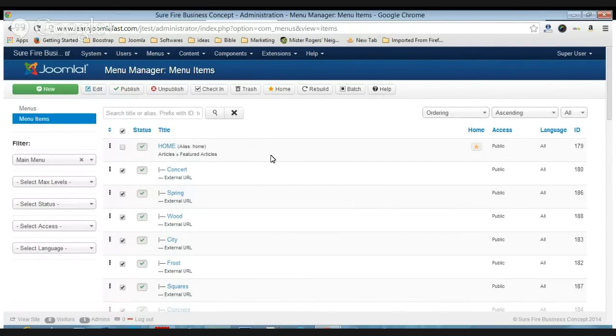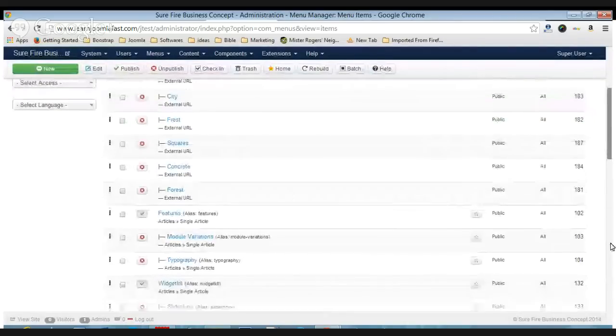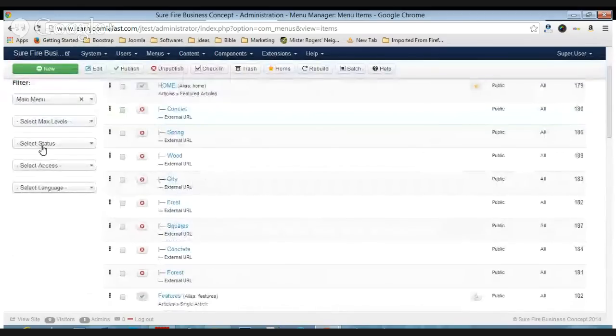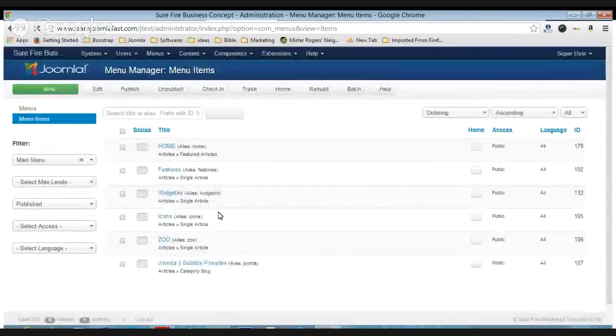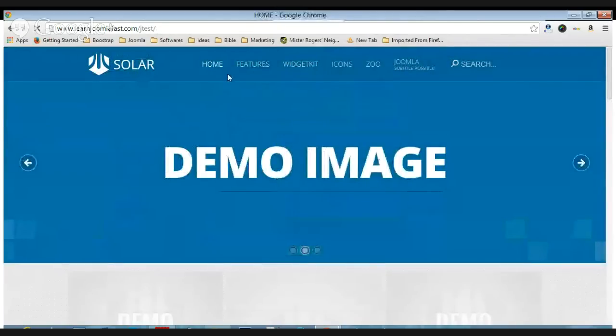What I'm going to do is just unpublish them, and I'll explain why I'm just unpublishing for right now. So just unpublish it. All right, once you unpublish it, you notice that you still have all the items on the page. What you want to do next is go to status and publish. That's going to pull up only the menus that are actually published on the front end. So if you go on the front end and refresh it, you don't have any more drop-down menus. All those drop-down menus are gone.